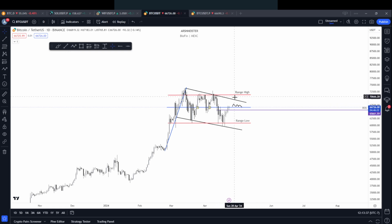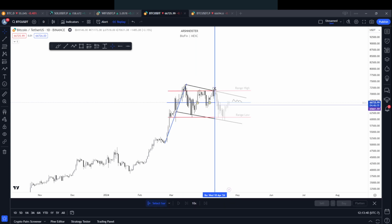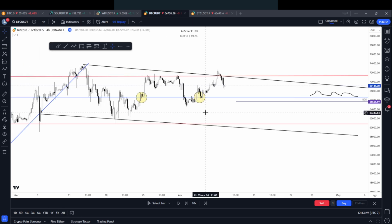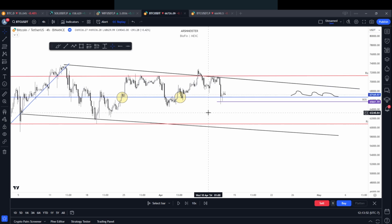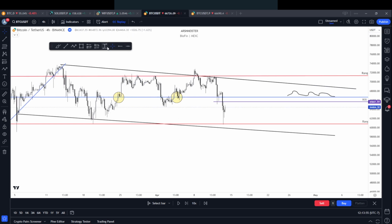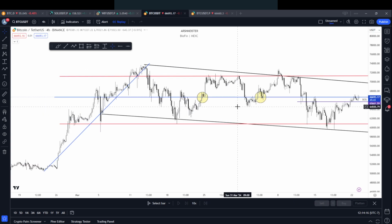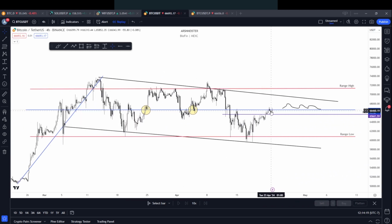What does that mean? When we are at range highs, let's say we are here, then you can play mid-range by placing bids and playing the bounce that way. Notice how we bounced from mid-range and got like a 2% move, and then back to range lows. And if you're at range lows, you can place shorts at mid-range because it does respect it. But if we are at mid-range, you shouldn't play anything unless we have a flip of that mid-range.